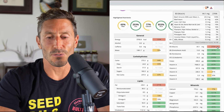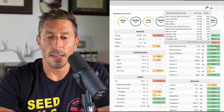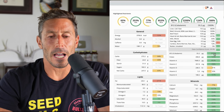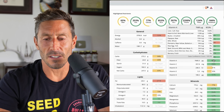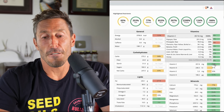It's saying niacin is red because it's saying I'm getting too much. That's just because I'm eating meat, but all these are green. So I'm getting plenty of B6. I'm getting plenty of B5, pantothenic acid. I'm getting a massive amount of B12. No vegans can say that. I'm getting lots of folate. I'm getting tons of vitamin A from the liver. I'm getting lots of vitamin C from the fruit that I eat.